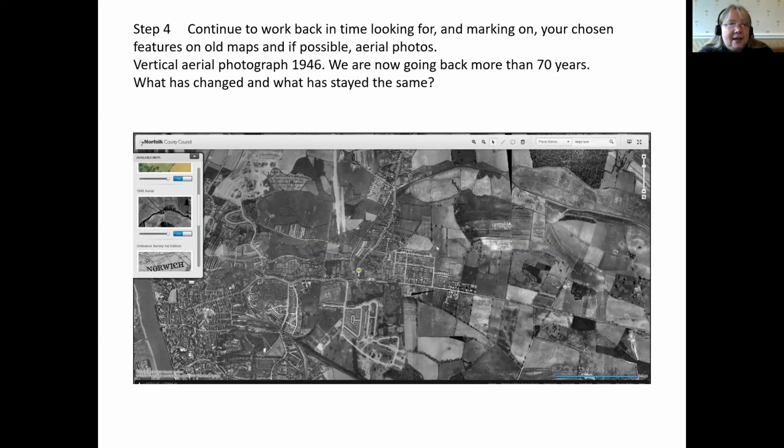And the next image on this website is the 1946 aerial photograph that was taken by the RAF just after the end of the Second World War, which is a large jump, but still a fascinating insight into what's happened to the area in the second half of the 20th century. And of course it showcases so much of what had happened to places during the conflict. And you can zoom in. I'm looking at the whole area, but you can zoom in and look at one particular street.